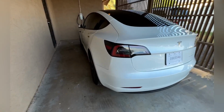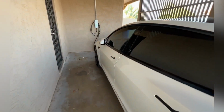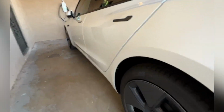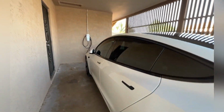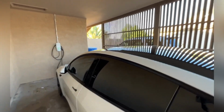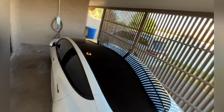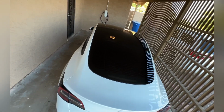So let's first do another walk around, right? We've done these walk arounds. Really, what do you get? By the way, here's these wheel covers. By the way, those are coming off and I have some center caps going for it. Let's go ahead and get a top-down view of the vehicle too.